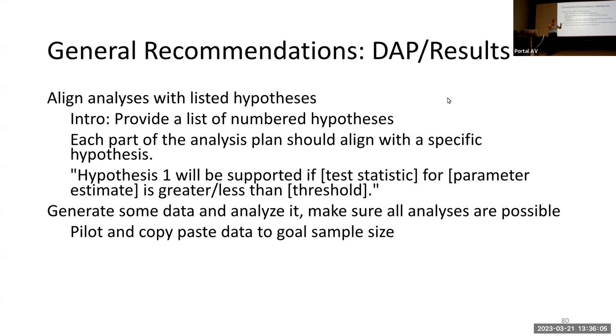And then you can just copy paste the data to make it as big as you plan on making it, because this isn't your real data. This isn't p-hacking. It's just checking that things will kind of work. So do this to get up to your goal sample size. I actually did this one time without doing that, and I had convergence problems in the models because the sample size was so small. So then I figured out to make it bigger by just copying it. So that I think is a good plan.